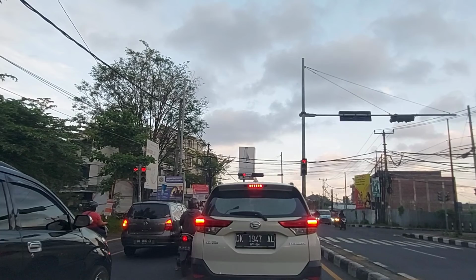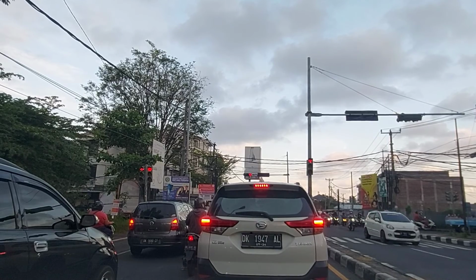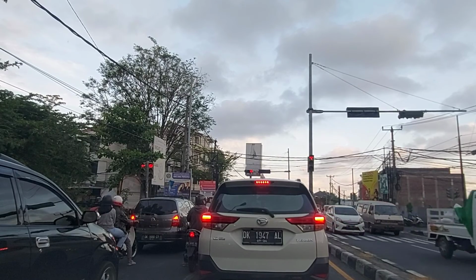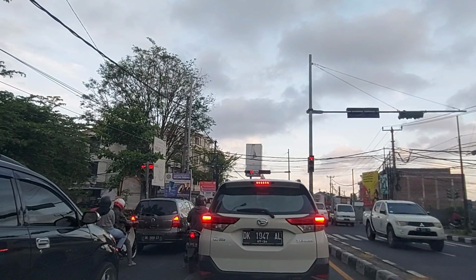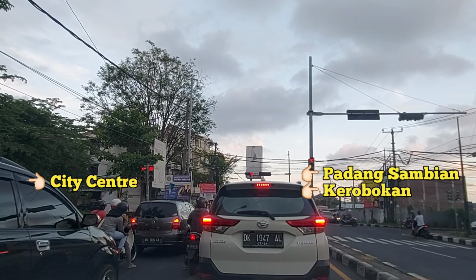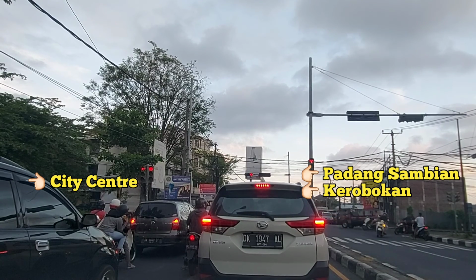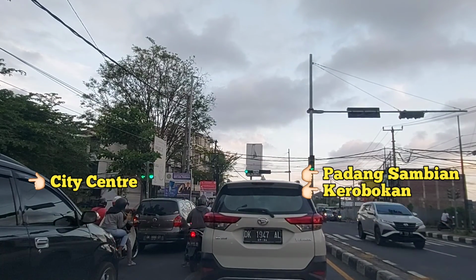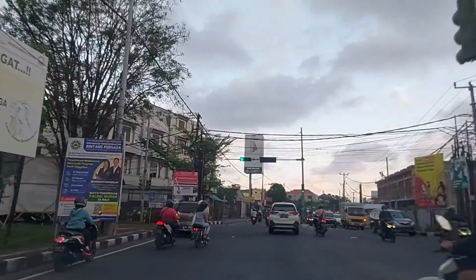And now there is another traffic light. It's the same as before. If you want to go to the Canggu area, you will go to the right. If you want to go to the Denpasar area, you will go to the left. And because I want to go to the Kuta area, I will go straight. We just need to wait until the traffic light turns green. I think it will turn green in a couple of seconds. Now it's already turning green, so we can go. Same as before, we just need to go straight.